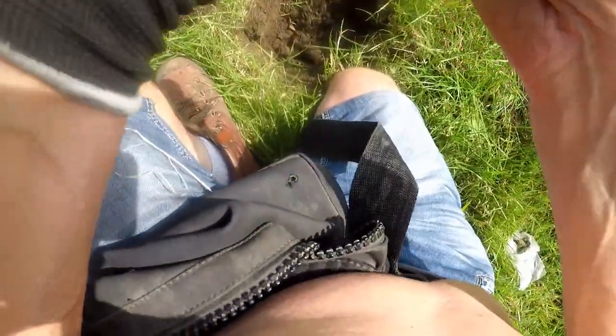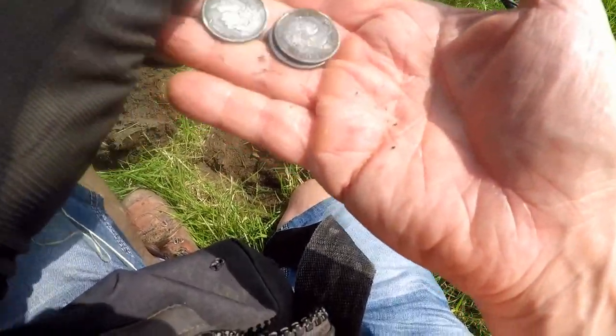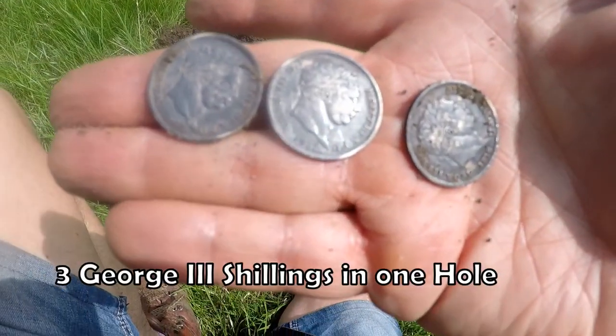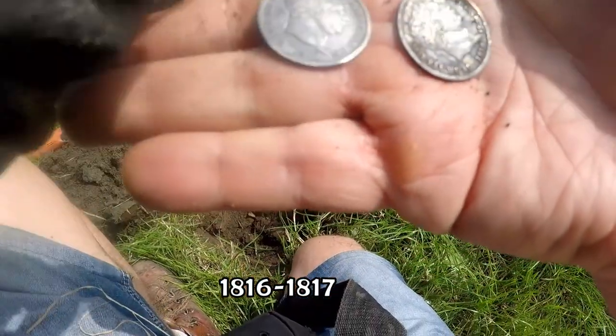Something else in there. One, two. Holy shit! Three of them. Three George the Third shillings, bullhead. Wow, that is brilliant. Look at that. Oh, I don't believe it. It's fantastic.